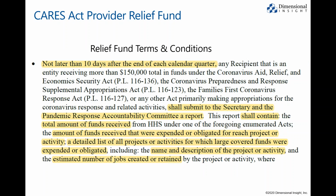Pretty much as expected, this is going to be a very administratively intensive process. So this is part of the terms. This is an excerpt from the terms and conditions document that you would need to sign off on in order to be eligible for the first tranche of relief payments as a healthcare provider.